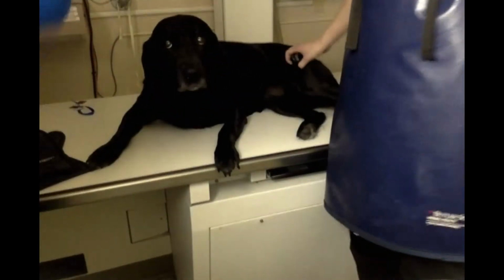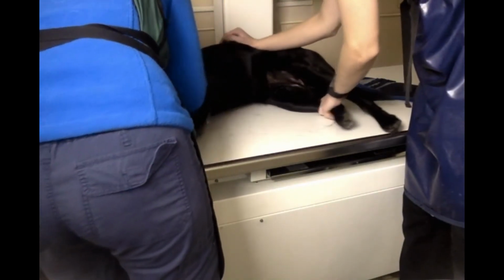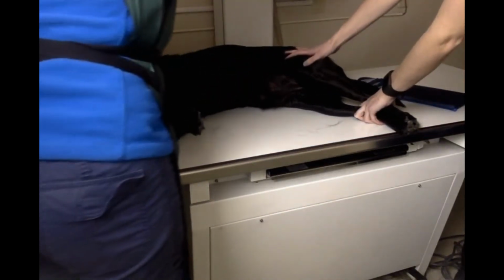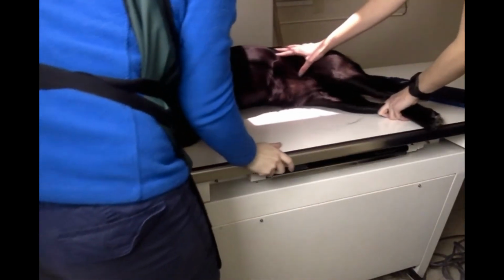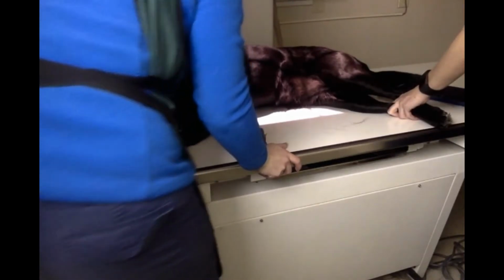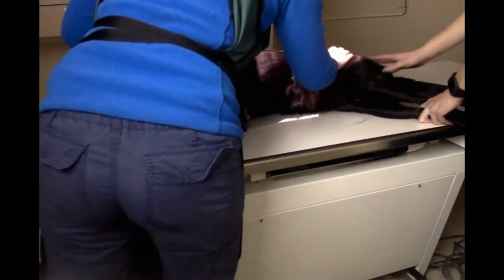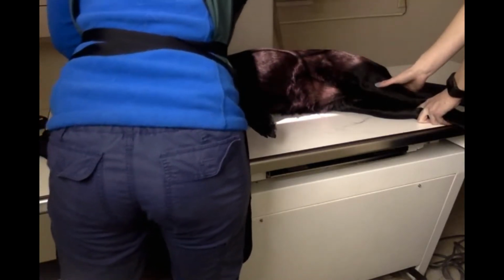Hi, Skittles. Okay, sweetness, we're going to lay down. Yeah, lay down. Oh, it's a good girl. I know we're going to see what's going on in your tum-tum today. So we're laying her in right lateral. We're going to take an abdominal view, and we can move the table back. Stay, Skittles. That's a good girl. Okay, and move her forward. Perfect. So I'm making sure I get the entire abdomen in this shot. I'm going to collimate in slightly.